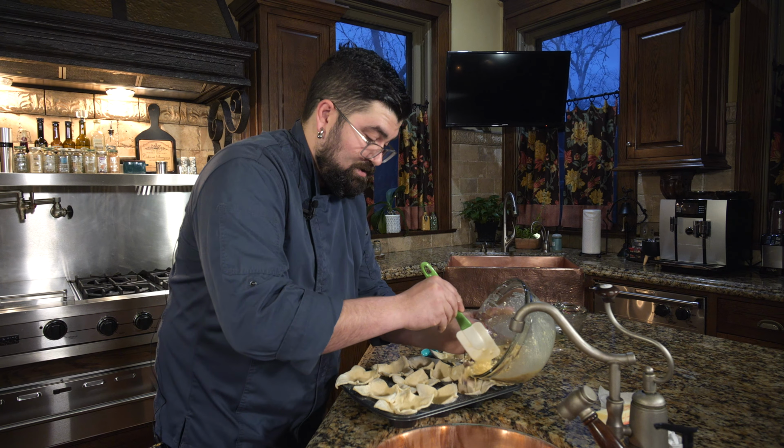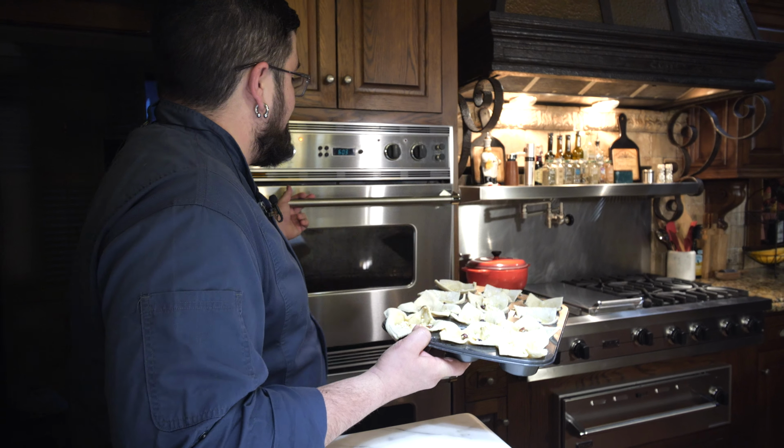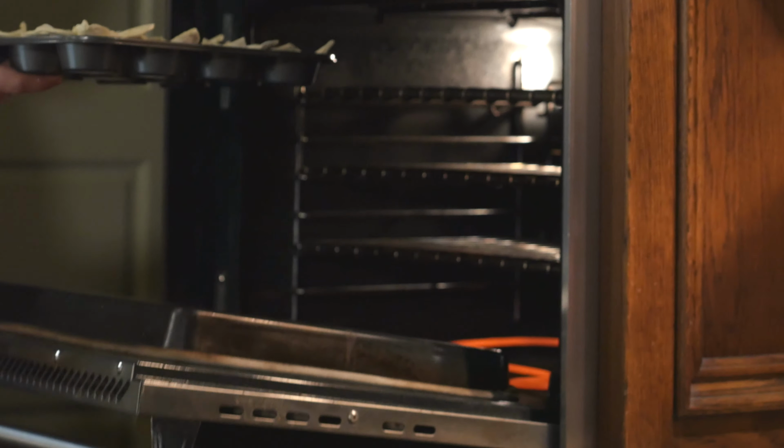Then, after we have them filled, we'll go into an oven that we set to 450 degrees. Whether it's convection or traditional oven that you have in your house, this one happens to be a convection. So we'll go in the oven, you're gonna go on the center rack, and you put it in the oven for 20 minutes.